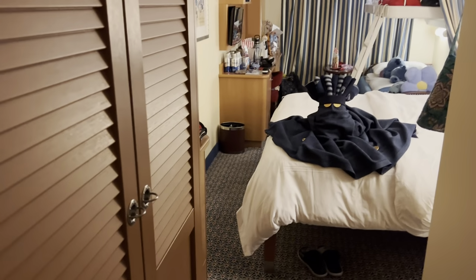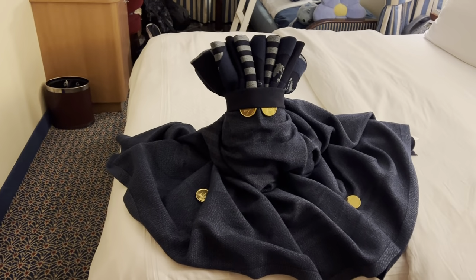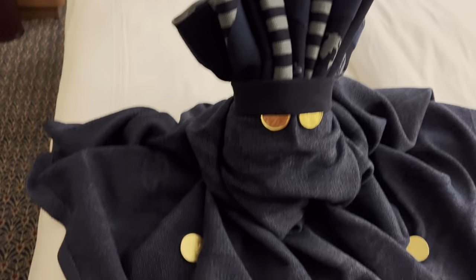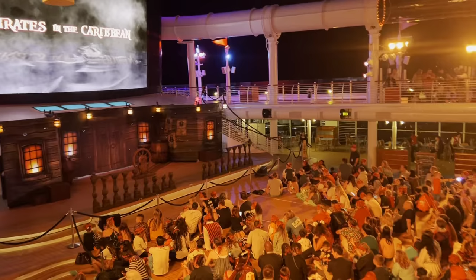Kraken? That looks like a Kraken. Squid. Wow. With gold coins. Gold coins. Well, there's my pirate.